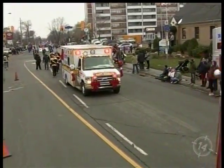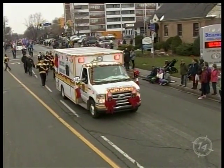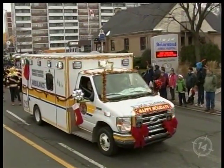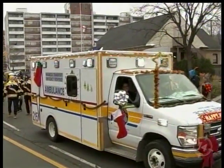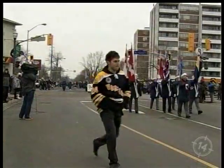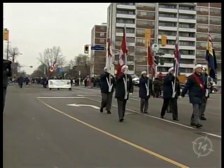Absolutely. Our Hamilton Emergency Services has had some changes lately. They've gone back to calling the fire department, and the ambulance, of course, is Hamilton EMS. Again, what we've seen here is 3 emergency service groups right at the start of the parade, some top drawer people on board for all of them.